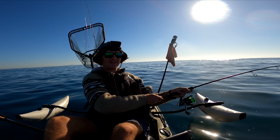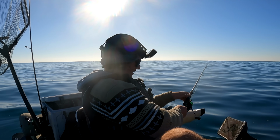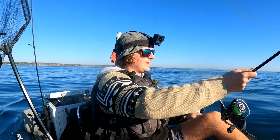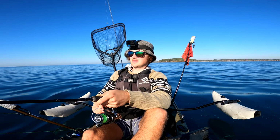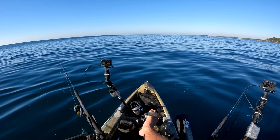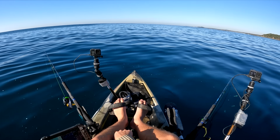How is that? Oh, we gotta chase this thing. We gotta chase it down. It's taken a lot of line. They've been jumping around me since I've been out here this morning. There's been heaps of whatever they are. Oh my goodness, is that a shark? I think that's a shark, dude.